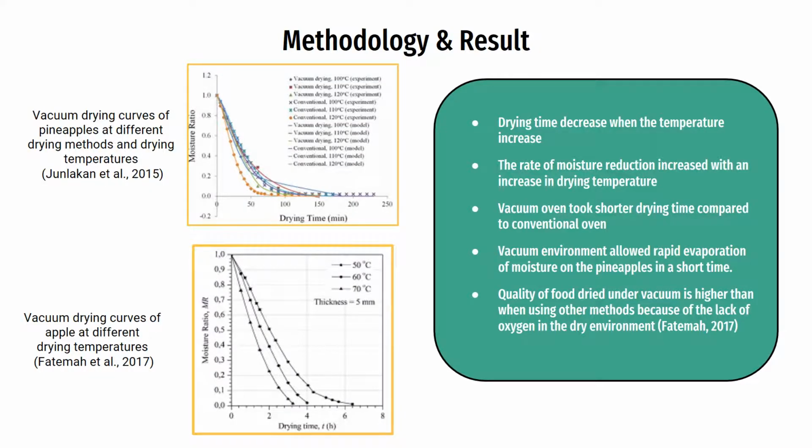Next, we can see here the drying curve of the pineapple and apple using different temperatures. The plotted graphs for both experiments show that when the temperature increases, the drying time decreases and the rate of moisture reduction increases.